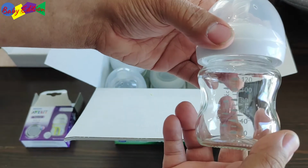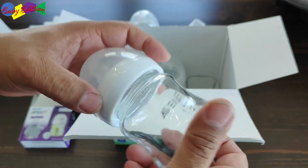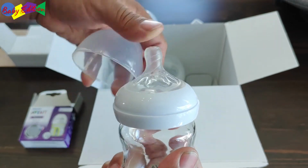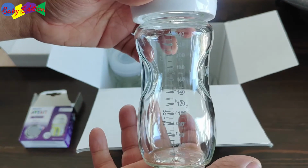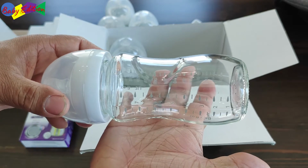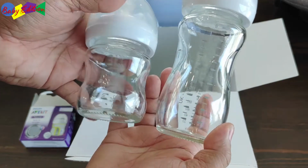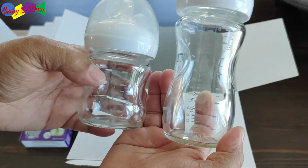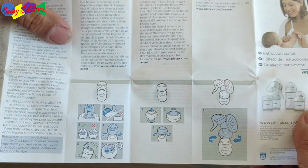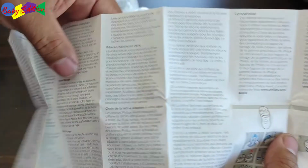Now, one other thing, I don't know if they changed the top portion of the bottle, because the top pops off really easy. On the plastic ones, they're a little harder to pull off, so I feel like these are a little nicer and easier to pull off without struggling. Now, the 8 fluid ounce bottle here looks really nice. So you have the 4 and 8 sitting next to each other. Again, looks amazing. You can use these with your breast pumps as well. And the instructions are laid out amazing.